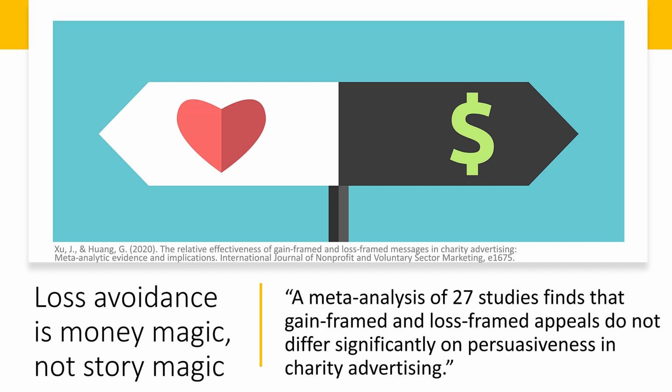This being academia, the conclusion is a bit more formal. Researchers describe it this way, quote, a meta-analysis of 27 studies finds that gain-framed and loss-framed appeals do not differ significantly on persuasiveness in charity advertising. One approach did no better than the other.